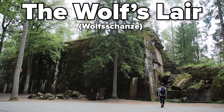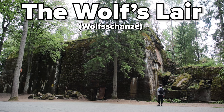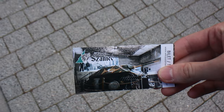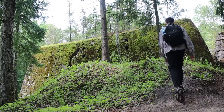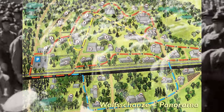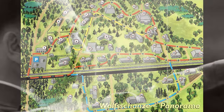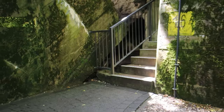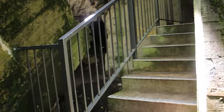backpacker on a tight budget, and also add some little history facts in as well. I'll show you how to get there, the best place to stay, ticket prices, and the best times to visit. The Wolf's Lair was Hitler's headquarters and had about 80 buildings, with 50 of them being bunkers, which were mostly all destroyed at the end of World War II by the Soviet Union.